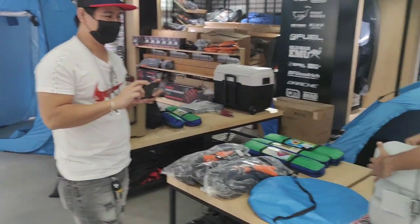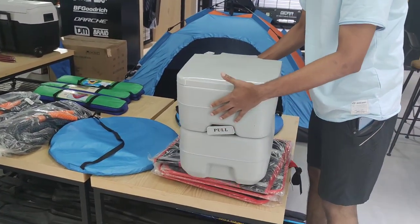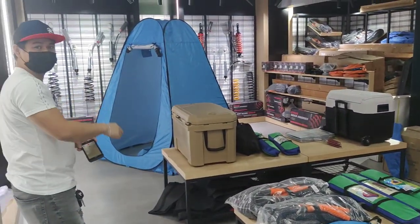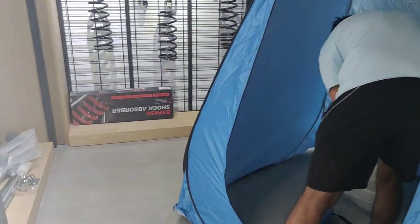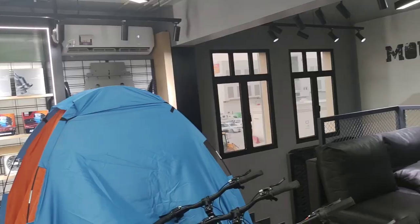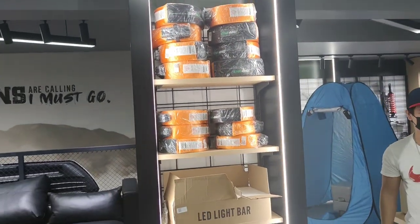It's really for camping. So nice. See? So you can go anywhere and you already have a toilet. Right? Then you have this, put it inside. Just changing and all. See? Yes, a lot of Pajero members are waiting for the availability of all the accessories.